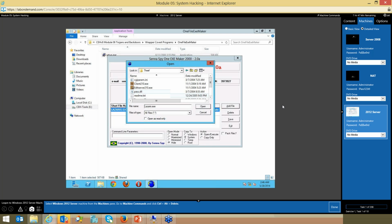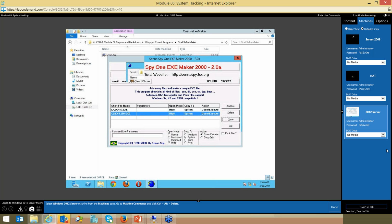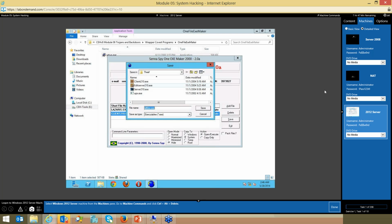And please look at the size of my virus. It is 522 kilobytes. Open. I want to save this as one file. Save it into my desktop. It's not a good time to have slow internet. And I want to call it Game for James. Save.